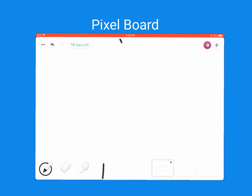So I've opened it up. Now the app itself is free. There is a pro version, which also gives a free trial to their pro software. I'm just going to show you around a few things. So again, we have the basic pencil tool. Now this is more of a true whiteboard. There's no real place to type anything or do anything like that.